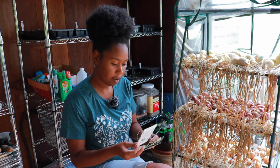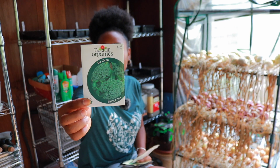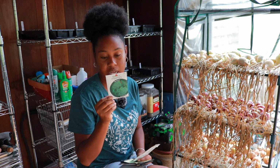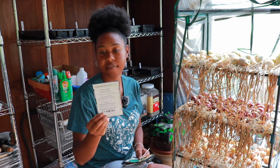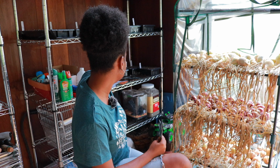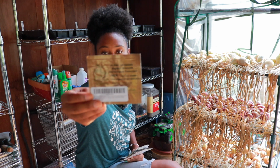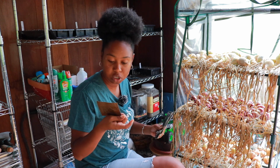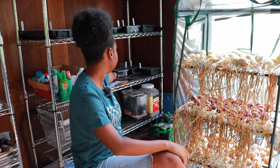And then we also have the Chico broccoli here, and this harvest time is 50 to 85 days. This says seedlings emerge in 10 to 21 days. And then we have the Waltham 29 broccoli here. I went ahead and purchased a new to me variety called the Bell Star, and this is a hybrid variety, but from other gardeners on YouTube, it's been good for them, so I want to give that a try.